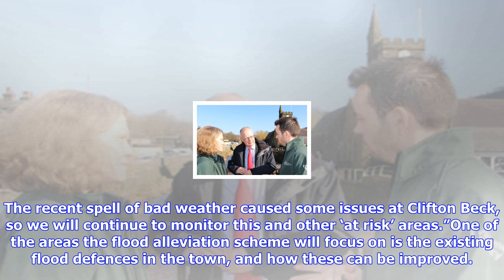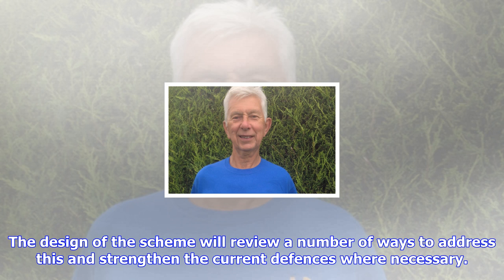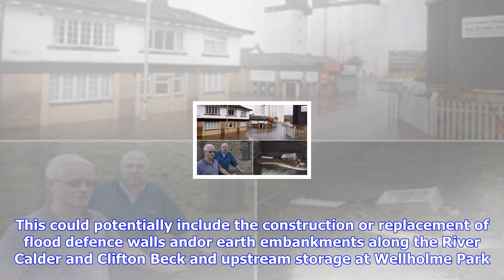The current flood defenses were constructed in the 1960s, and the council has said in some places their effectiveness has been reduced as areas along the river have been altered or redeveloped. The design of the scheme will review a number of ways to address this and strengthen the current defenses where necessary. This could potentially include the construction or replacement of flood defense walls and/or earth embankments along the River Calder and Clifton Beck and upstream storage at Wellholme Park.